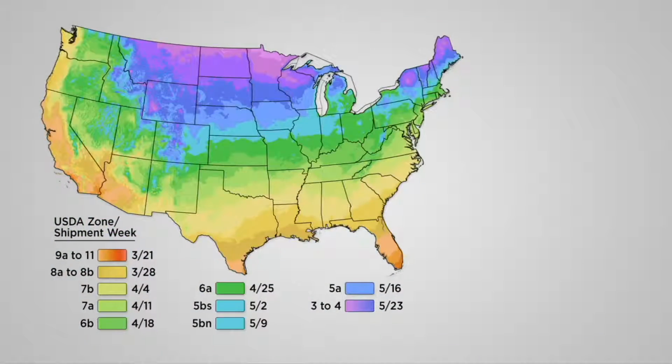Here is your zone map. Tell us about that. Yeah, so find your location on the map at the bottom left-hand corner.